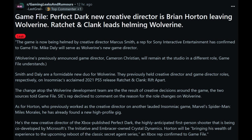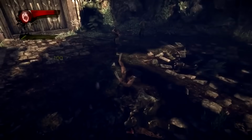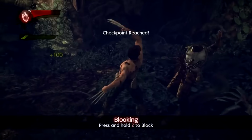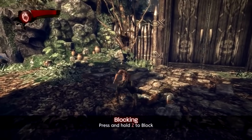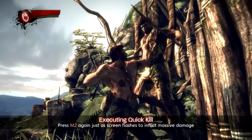So this is a very significant shakeup for Insomniac's Wolverine, and obviously we don't know what the result of this is going to be. But what I do find very interesting here, and this is probably the most important part of all of this, is that the reason for this change has to do with certain creative decisions.